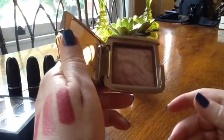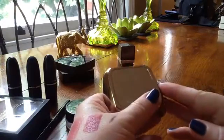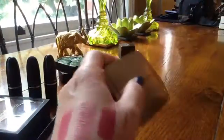However, I have been giving this one a bit of a try now that it's autumn and I want a more muted colour. So Mood Exposure gives a nice kind of neutral, glowy blush. And I have found this one lasts better on me than the other one did. So I am quite enjoying that.